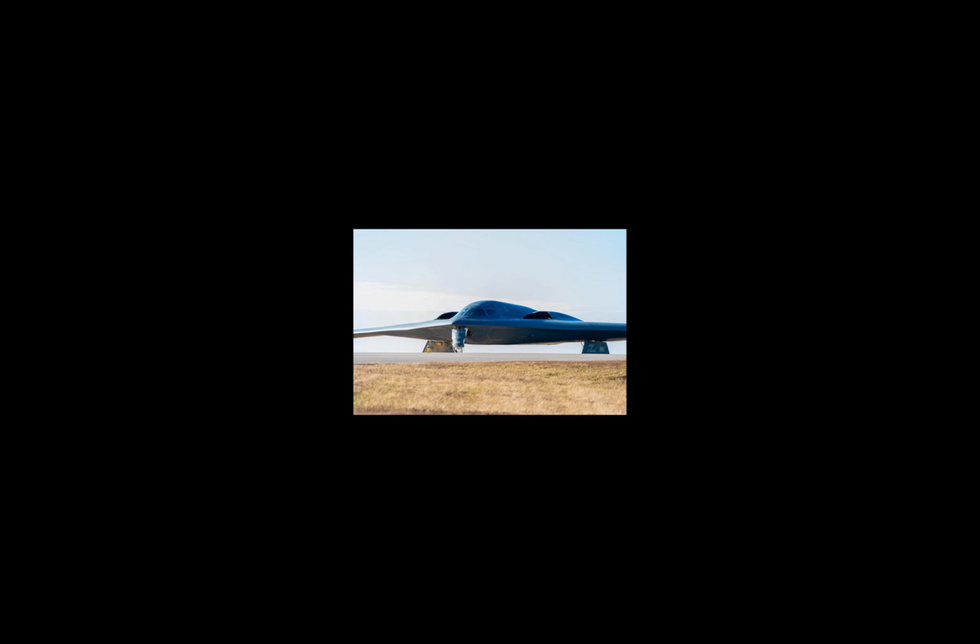The first operational loss of a B-2. Tragic event. It crashed right after takeoff. Thankfully, both crew members ejected safely. That's the main thing. But the plane itself, completely destroyed. A $1.4 billion loss. At the time, the most expensive aircraft crash ever.